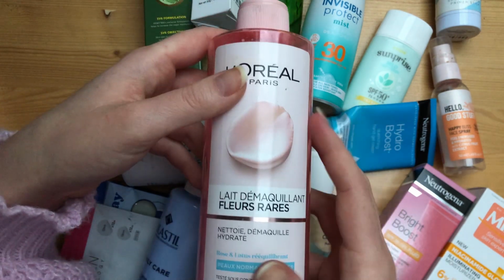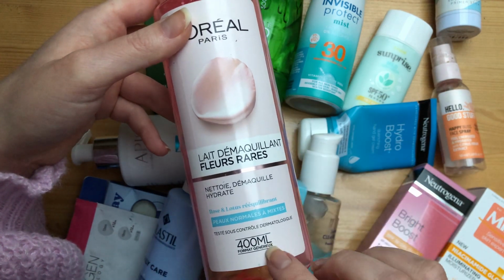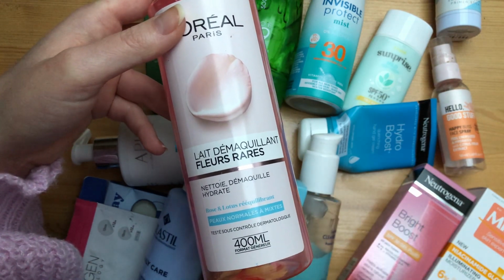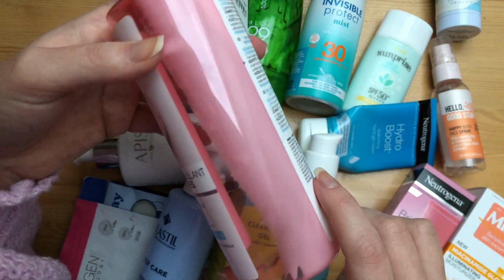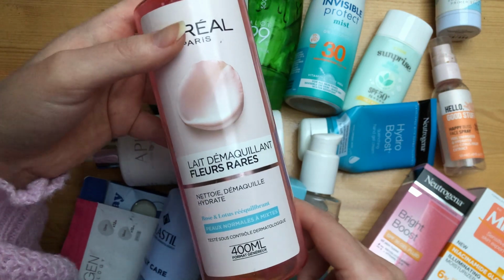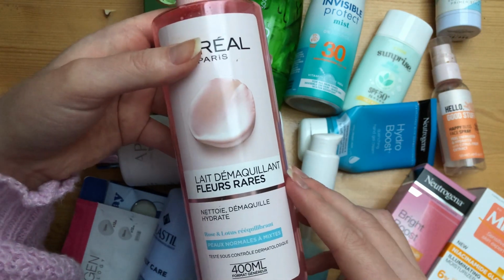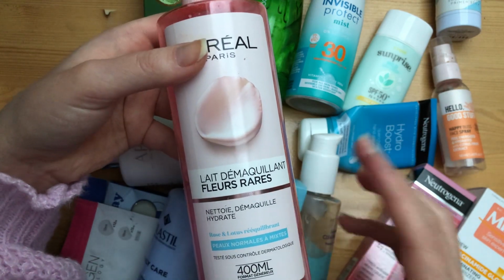I don't know. They have a couple of products with this packaging. I like that you have a lot of product. This is 400 milliliters, but it's nothing special. I have better milks that I've tried, and this one, in the beginning, it was slightly irritating around the eyes before I got used to it.